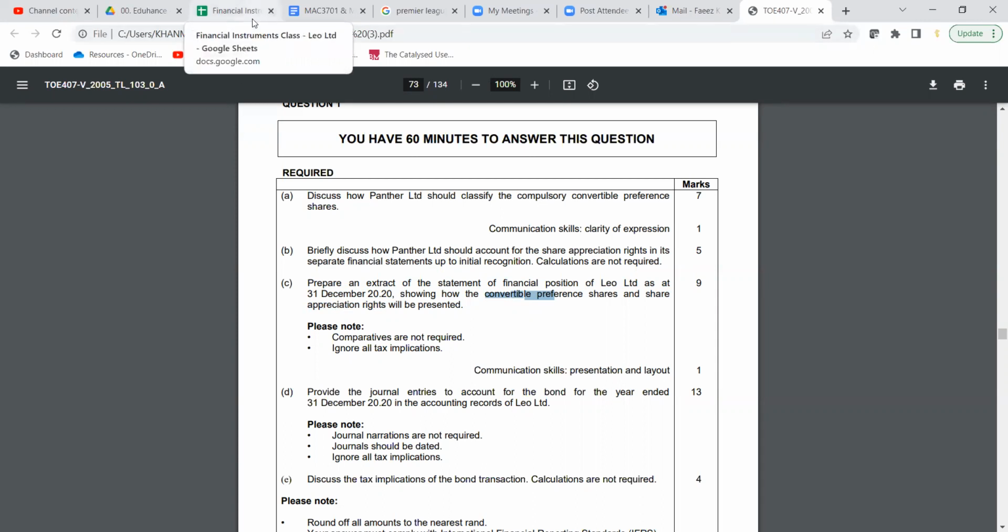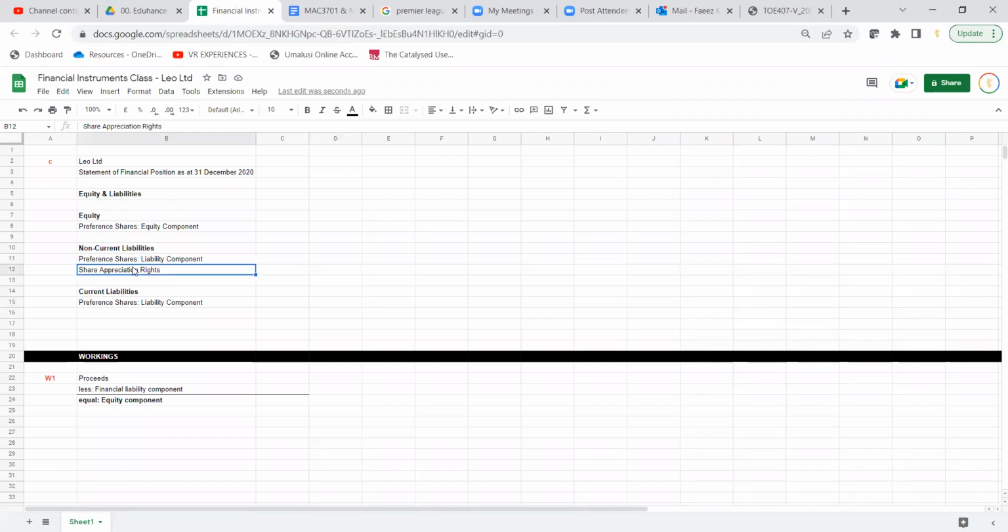Share appreciation rights, if you read IFRS 2, there's a section called share appreciation rights. There are two types of share-based payments: equity settled and cash settled. Equity settled share-based payments fall under equity. Share appreciation rights fall under cash settled share-based payments, and cash settled is a liability. That is why it will be under liabilities, and because it's more than 12 months, a long-term thing, it will be under non-current liabilities.